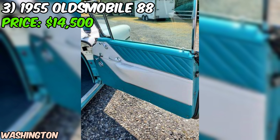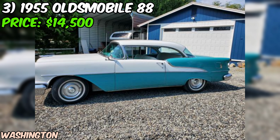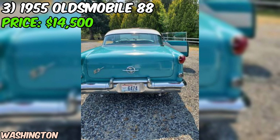This Super 88 comes equipped with power steering and power brakes, which means driving it is an absolute breeze. And get this, the brakes have a dual master cylinder, so you can feel confident and secure every time you hit the road. The electric wiper motor is also a nice touch, especially for those rainy day cruises. And if you ever find yourself in a pinch, there's even a spare tire included.